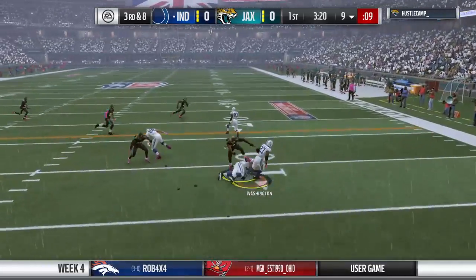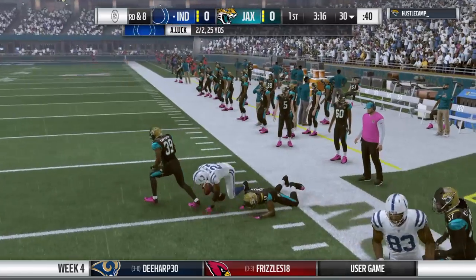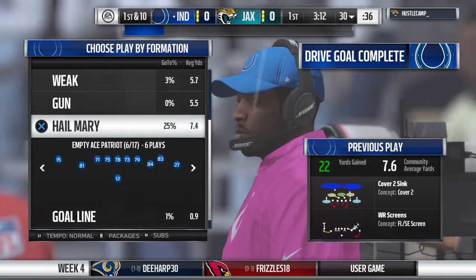Throwing on 3rd down. Locke out to the flat. That's complete to his running back. And he's going to get this one all the way up to the 30. A good pickup there at 22.